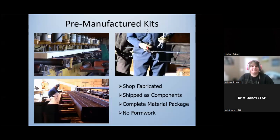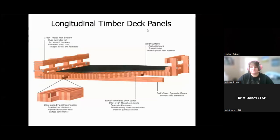So the pre-manufactured kits, here's another look at those. Again, shop fabricated, shipped as components, a complete material package, and no form work. You're just dropping these prefabricated timber pieces in place and installing them with all mechanical fasteners. Here's the cross section of what that looks like.